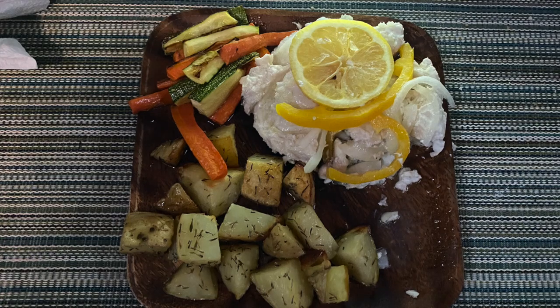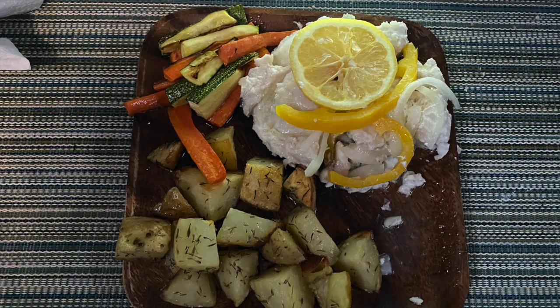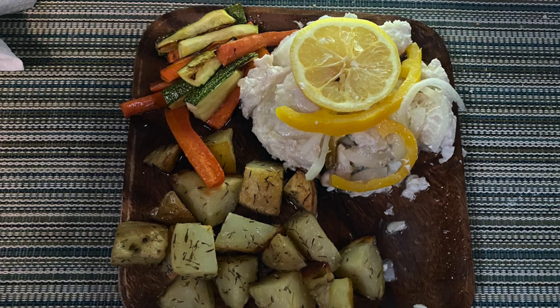This fish was so much better than the last one. I wrapped it in foil along with some prosecco, garlic, lemons, onions, and peppers and baked it. It was tender, flaky, and really yummy.